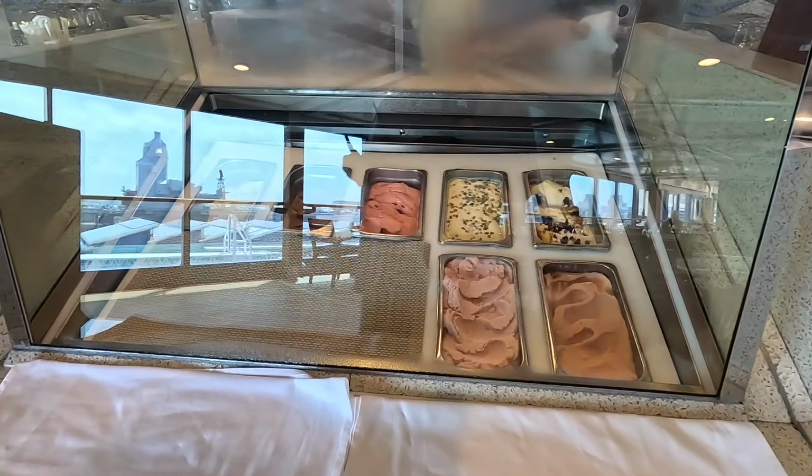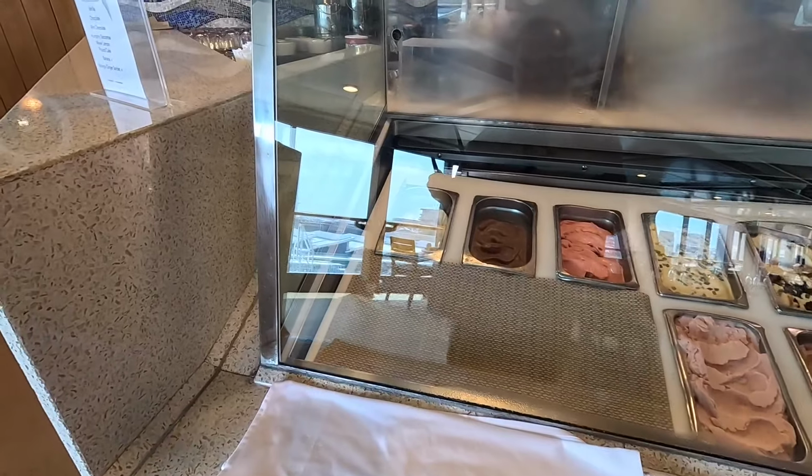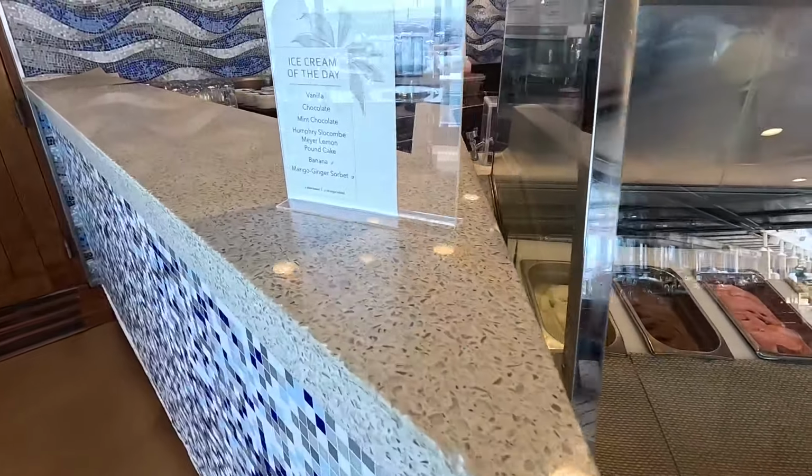And we have our ice cream here. Ice cream of the day.